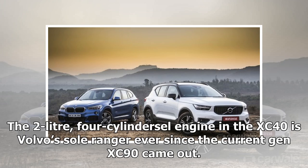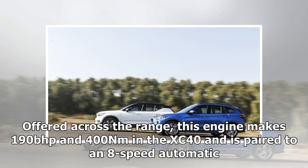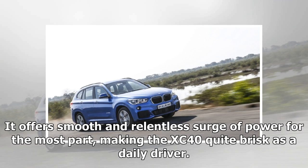The 2-liter, 4-cylinder engine in the XC40 is Volvo's sole engine ever since the current-gen XC90 came out. Offered across the range, this engine makes 190 bhp and 400 Nm in the XC40 and is paired to an 8-speed automatic. It offers a smooth and relentless surge of power for the most part, making the XC40 quite brisk as a daily driver.